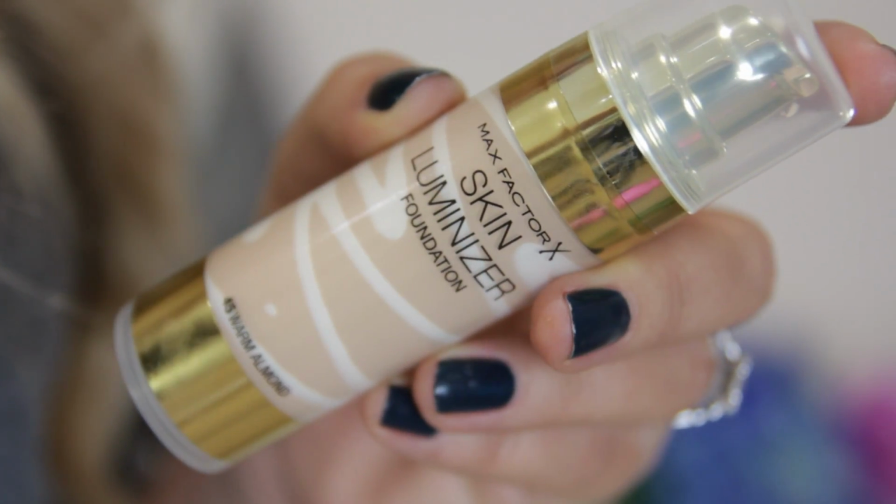Then I'm using my Max Factor Skin Luminizer Foundation in Warm Almond. This actually looks a little bit light on the skin, but it oxidizes a little bit and goes a tiny bit darker. So this is the perfect shade for me at the moment.